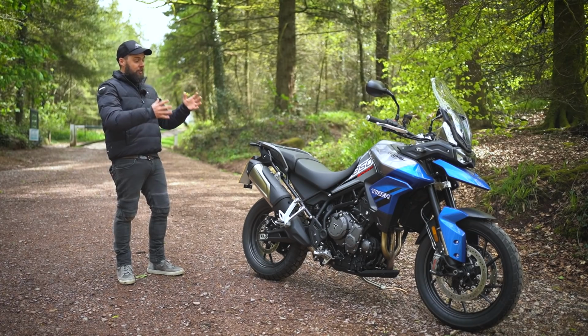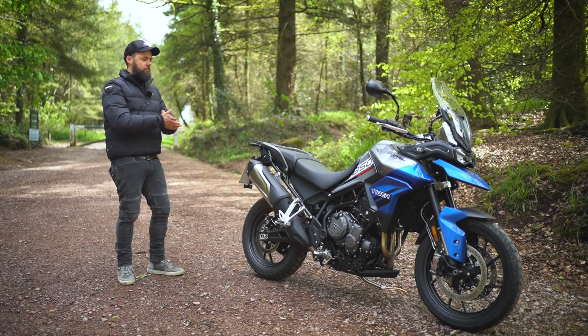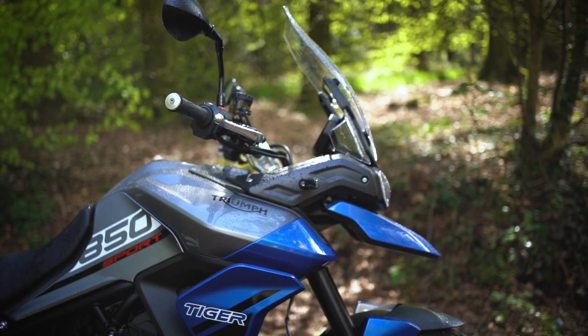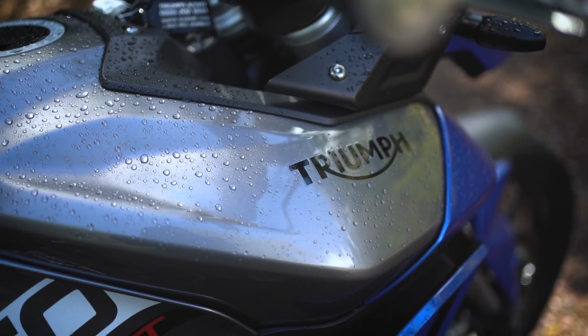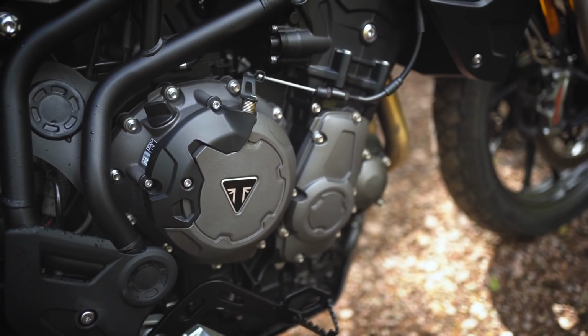So that's it, the Tiger 850 Sport. What a cracking bike. The same quality of engine, the same quality of braking, decent chassis, decent suspension setup, but less of the stuff that you might not need. And I've really enjoyed it. I probably wouldn't have ever tried the Tiger 900, so I'm glad they rebranded it as the 850 Sport and gave it a bit more of its own identity.